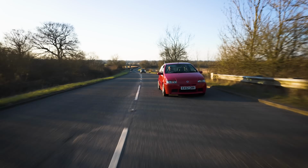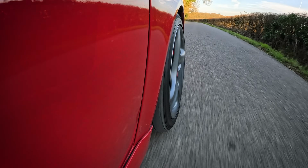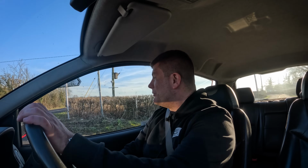And I love that when I drive this car, it brings back all the memories of when I used to drive it, you know, 6+ years ago. I've had this car for 15 years this year, and I've done 70,000 miles in it, or just over 70,000 miles actually. And in that time, you do build up loads of memories.